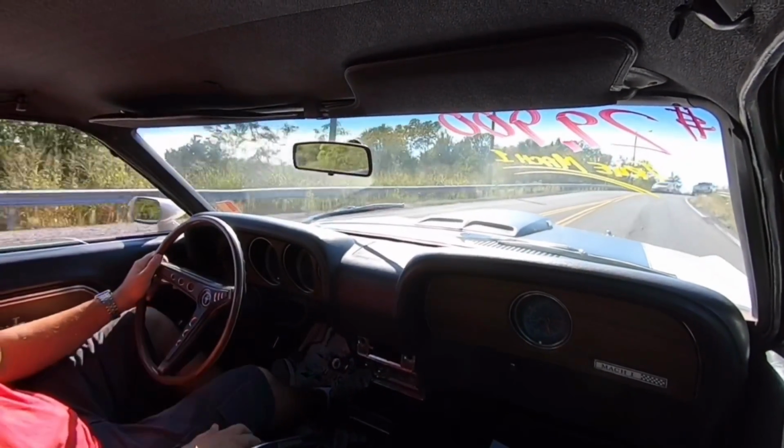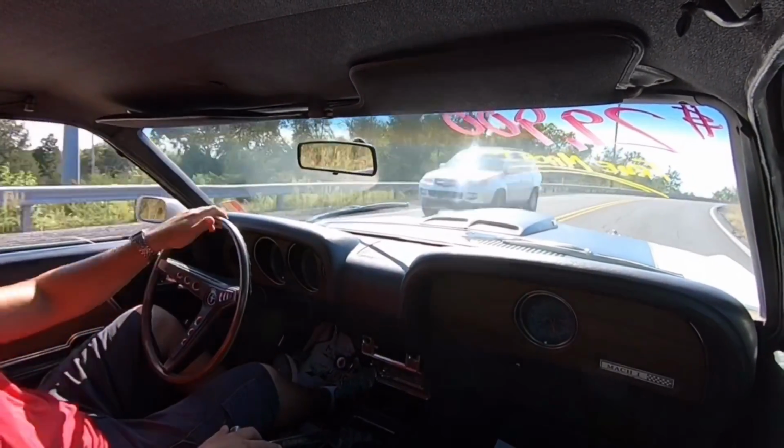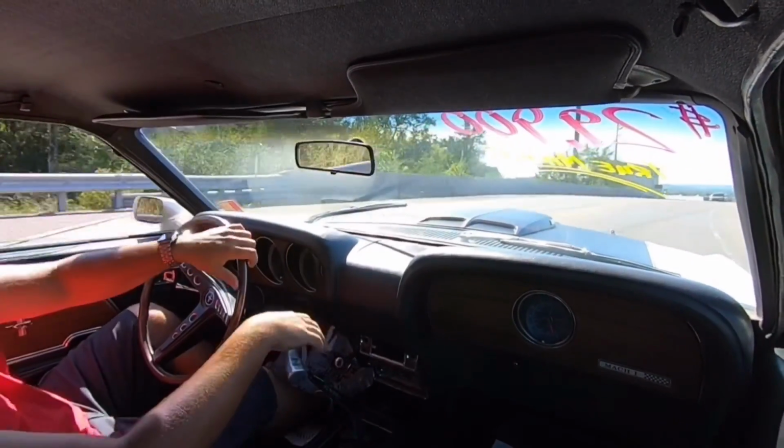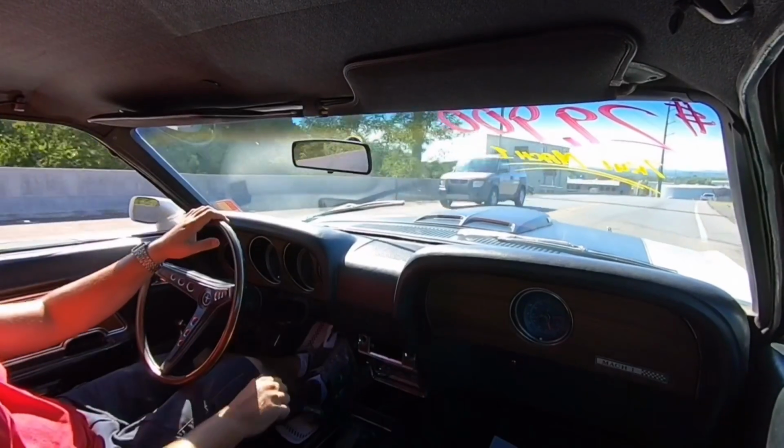The temp gauge still hasn't come up, neither has the gas gauge. Speedometer is working, RPMs are working. That's the only two gauges we have on this car.